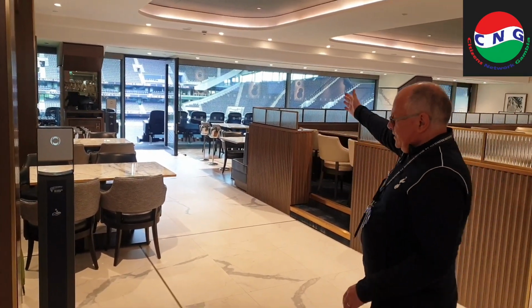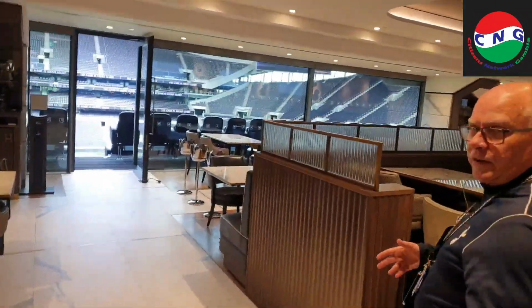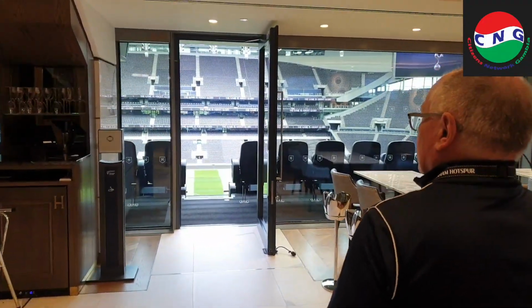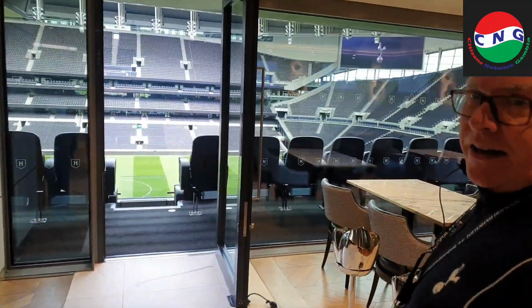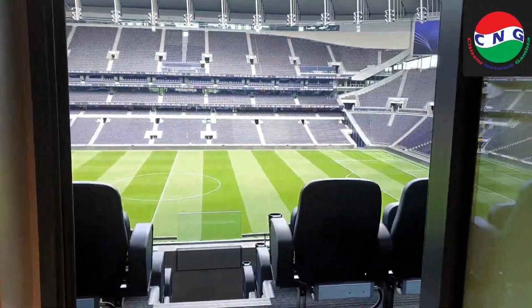But come out this way. Obviously very opulent Michelin style food, and they get some of the best seats in the house as well. So go outside, sit down, enjoy yourselves here.